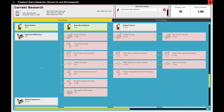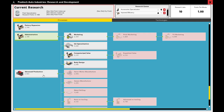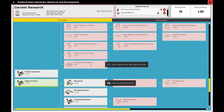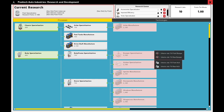Inventory. Probably need that one. Add to queue. Not bothered about expansion. What does that mean? Performance check, admission check. I'm not really sure about that. No, let's not worry about that. Body and design. Ooh, that could be interesting. Not yet. No, we don't want to do that just yet. Let's scroll up here again. And then we're going to add. Let's do add to queue.